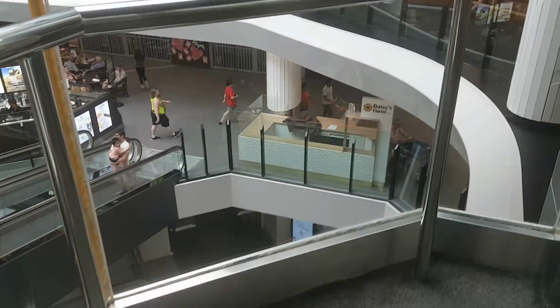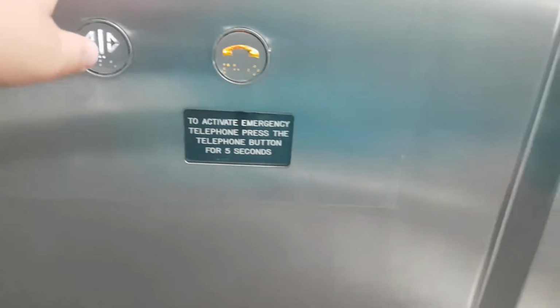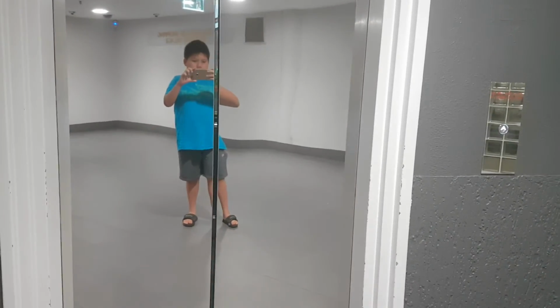Gallery level. Ground. Basement 1. Basement 2. And that's it.